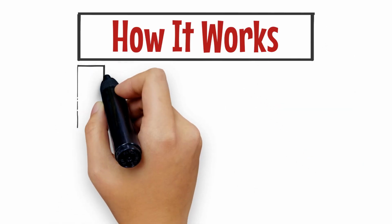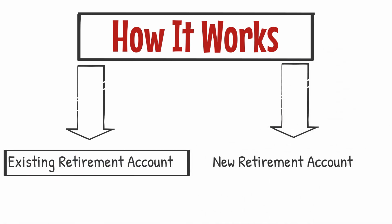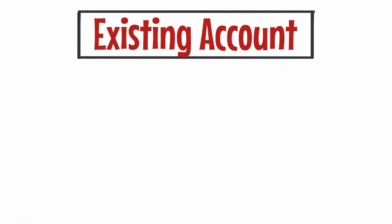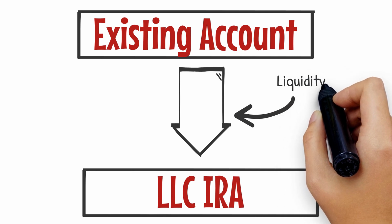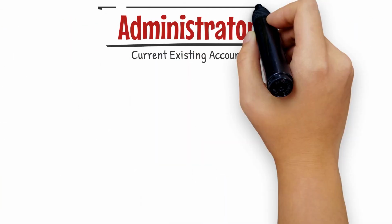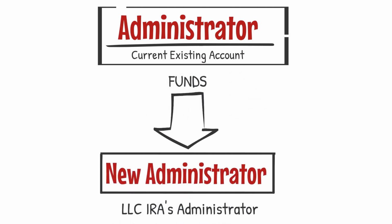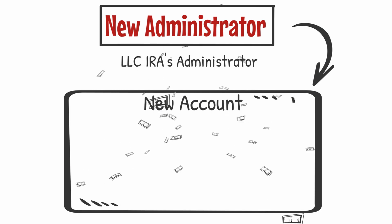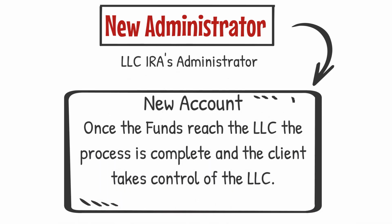How it works. Depending on if you are transferring over an existing retirement account or starting a new retirement account, the funds must make their way to the LLC IRA's administrator. If the client is transferring or rolling over an existing account, they can transfer over as much or as little of it as they'd like, as long as it's in liquidity. The administrator of the current account would send the funds to the new administrator, which would be the LLC IRA's administrator moving forward. From there, the new administrator would set up your new account, and then move the funds to the LLC once it's formed and fully functional. Once the funds reach the LLC, the process is complete, and the client takes control of the LLC.